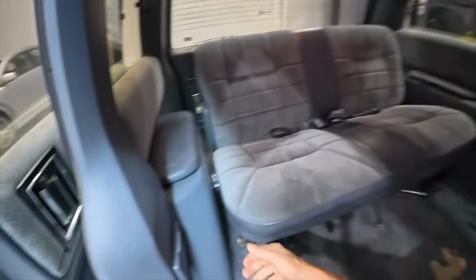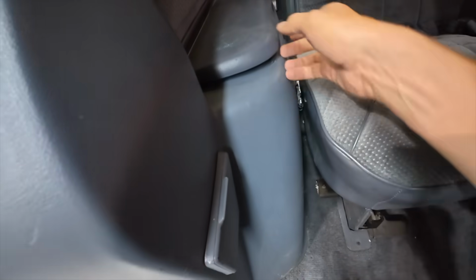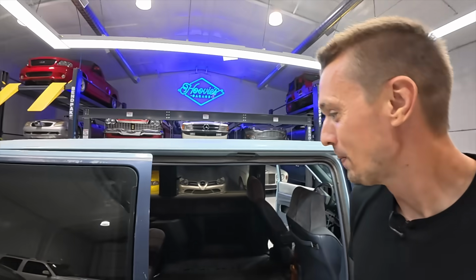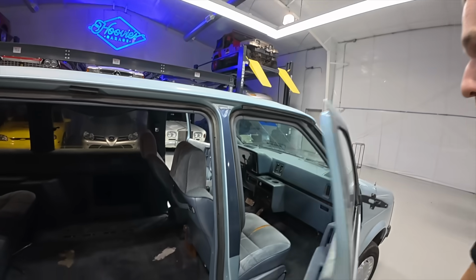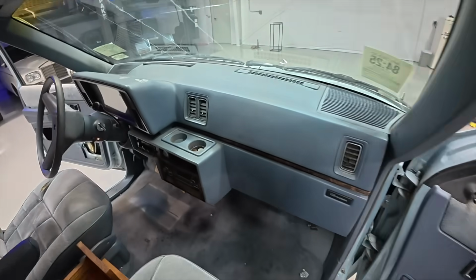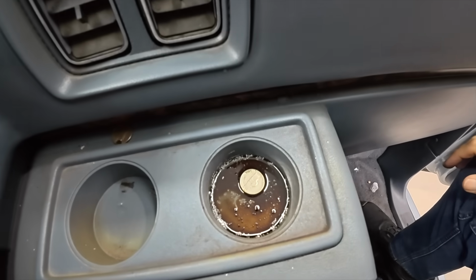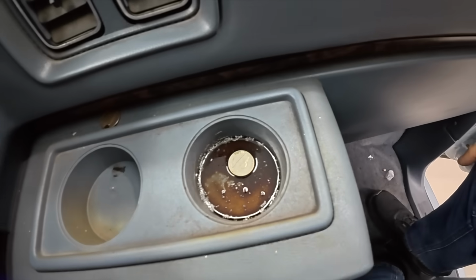Still an ashtray for the kids in the 1980s. I was wondering if that was a cup holder. No, nope, it's ashtrays for the kids. All right, little storage cubby. Very interesting. So no cup holders, but plenty of ashtrays. Two little cup holders here, though. One of them has a nickel that is encased in petrified coke and mold and things.